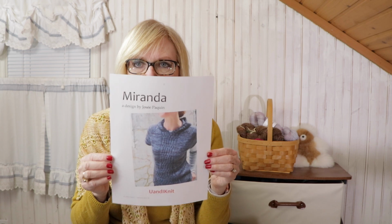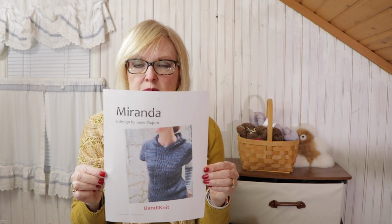So, what to knit from this sweater spin. I'm going to spin a pound of a 3-ply, and we'll see how much yardage I get. I'm thinking I'll get 1,100, 1,200. We'll see. If not, I'll spin more. But I have two choices of what I want to knit. I think I showed you this before, but choice number one is Miranda.